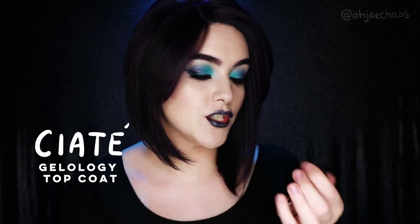First I have a nail polish clear coat. This is the Ciate London Gelology top coat. I got this in my Ipsy bag back in January, I think. I like it. It doesn't interact poorly with my nerd makeup manicure wraps from Espionage Cosmetics, which is what I usually wear. Although I'm not wearing them today because I just didn't put anything on. But it's good. It makes nail polish last great.